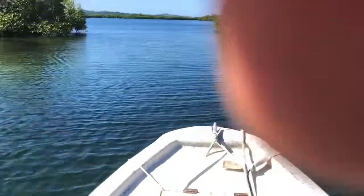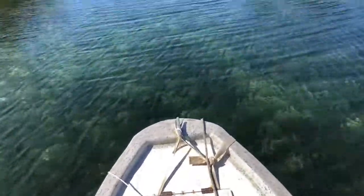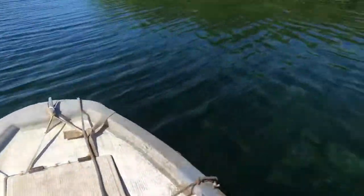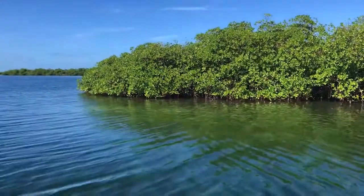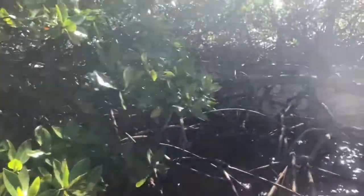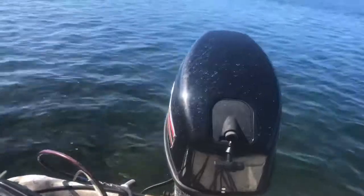It's pretty shallow. Yeah, that gets way too shallow. We're hooked to this boat right now, so I'm gonna try to get close and tie right off to the mangroves. And we're parked. Alright, let's go check out some coral reef.